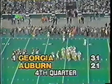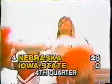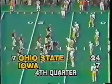Auburn fighting back. That's an old grudge match between the Bulldogs and the Tigers. They've battled each other over the years, and Mississippi State hanging right in there, the team that beat Alabama 6-3. And Florida pulled it out against Kentucky. Nebraska rolling in the fourth quarter.